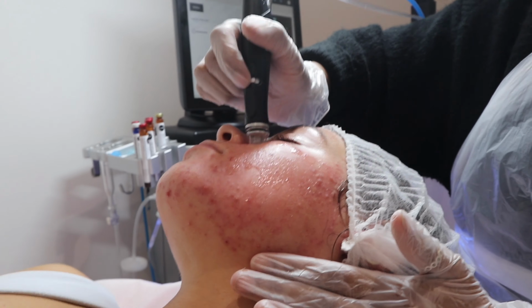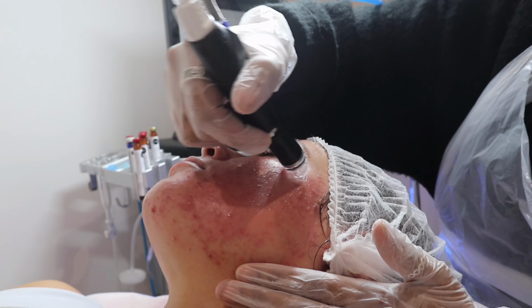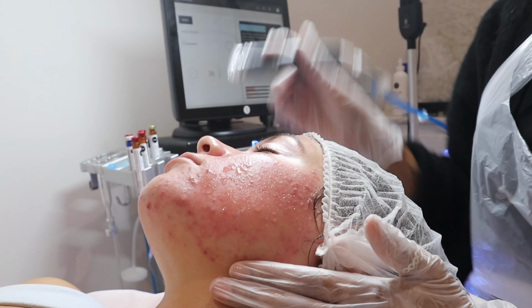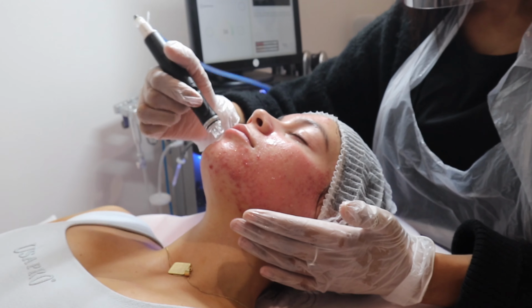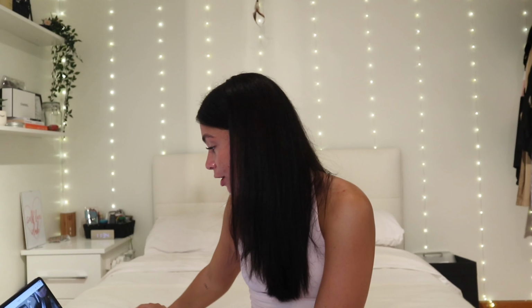So on that little zoom in there, you can really see all the liquid on my face and how hydrated it is, but you can also see how flat it is. It is a little bit red, and I think that's just because of everything that's been going on my skin. I don't think my skin's really used to all of this deep cleansing, but you can really see how flat it's already become and how hydrated and just less dull it looks.